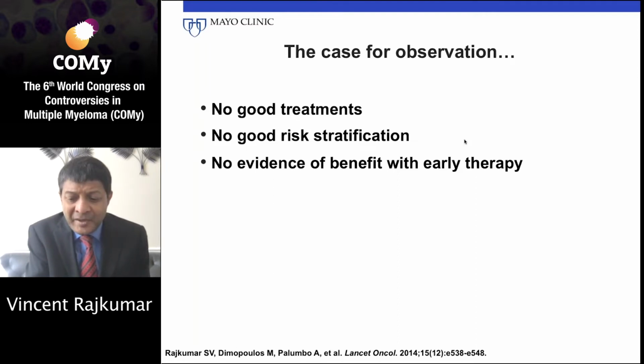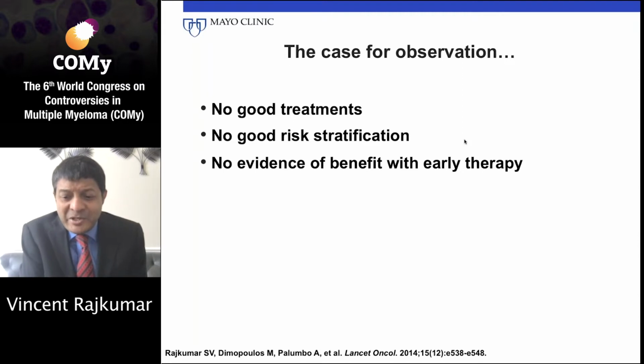Number one, in the days when we said we should not treat smoldering multiple myeloma, all we had were old drugs: alkylators, steroids, anthracyclines.